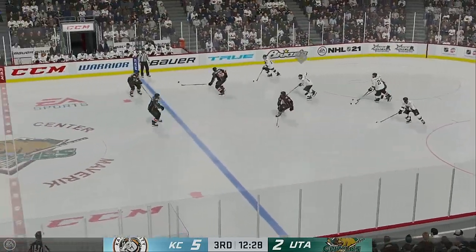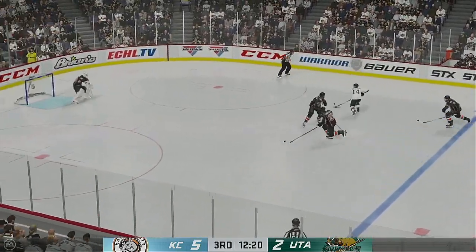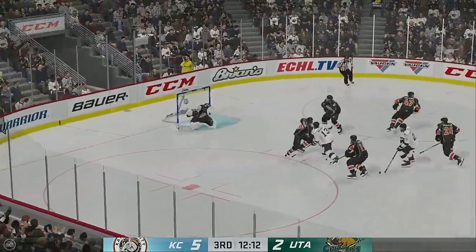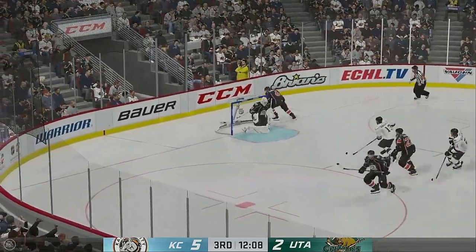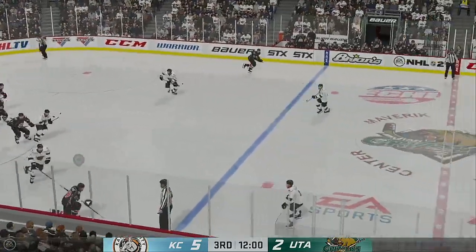The Grizzlies take possession in the defensive end. Brassard's got it across the line. Here's a shot, wide of the net. Oh, man, he's frustrated with himself. He's got to get that on the net.